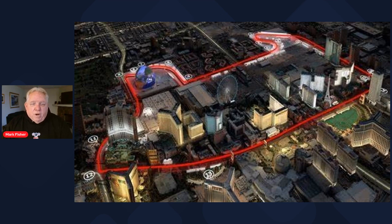At that point, it's a straightaway right down the strip from Spring Mountain all the way down to Harmon, and they're going to go past the Mirage.